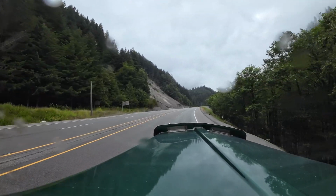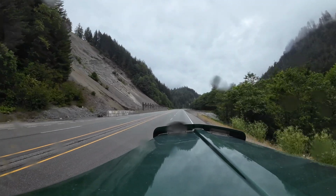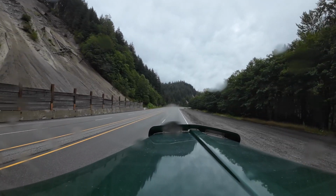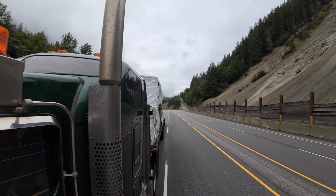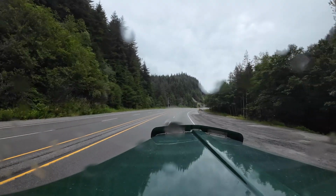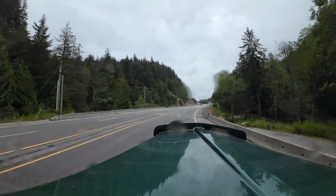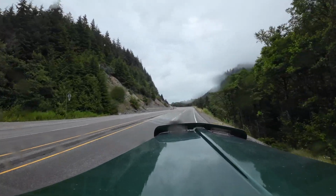Think of this rock slide area here as the halfway point. I don't know if it's actually the halfway point or not, but I always feel like we've made it halfway up when we see this area. It's beautiful rounded rock, like it's just pebbles, you know, beach rock. So definitely glacier deposited gravel. There used to be a beach there.